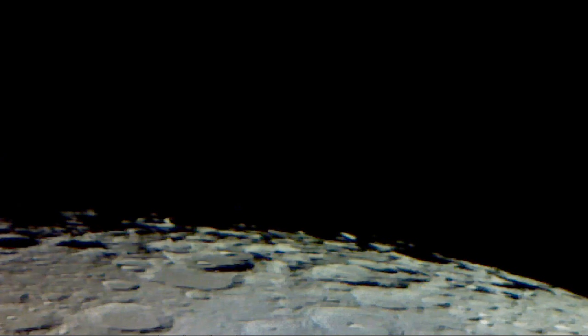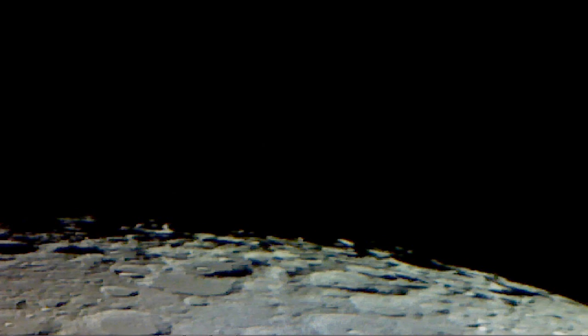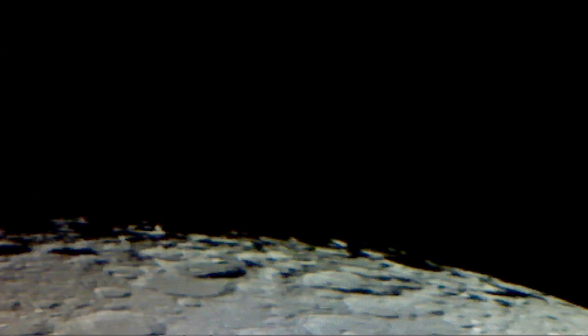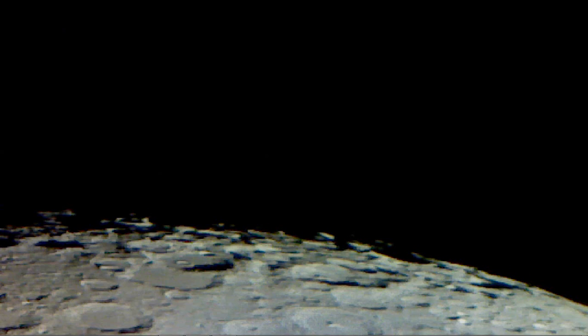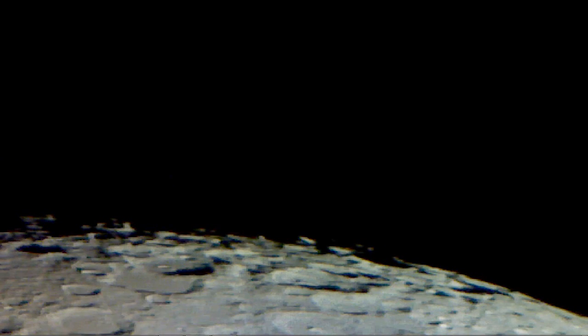And right now we should be sitting on the top side of the moon, which on our screen is north, is actually up, but if you're looking at the moon, it's the bottom of the moon. What do you see, Mike? Well, I'm seeing some pretty deep craters.